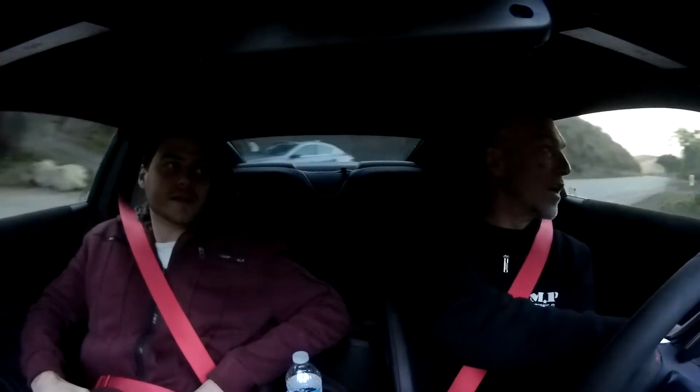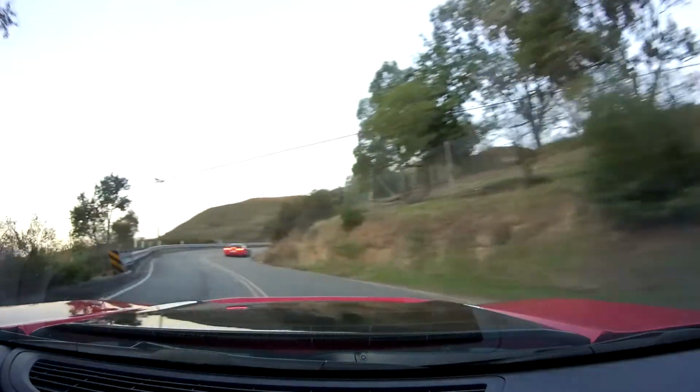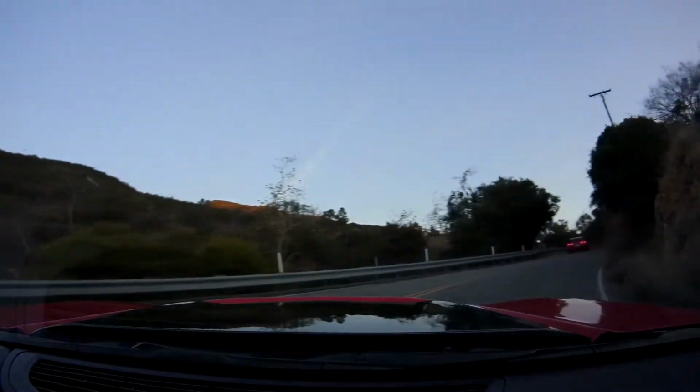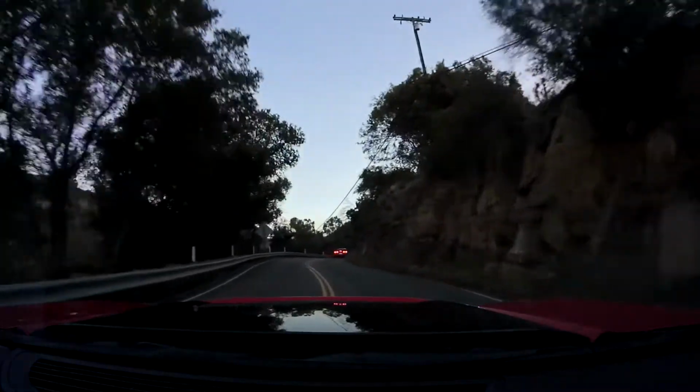Mike's a good driver, dude. Look at him. Suspension setup, man. Yeah, that car's set up for autocross. Whoa, look at all this stuff on the road. Whoa. Yes, sir. We are moving it a little bit, aren't we?